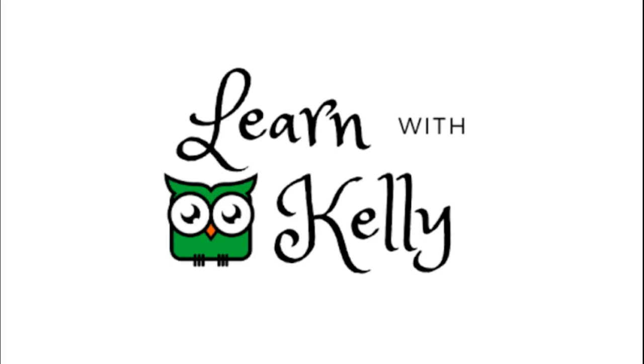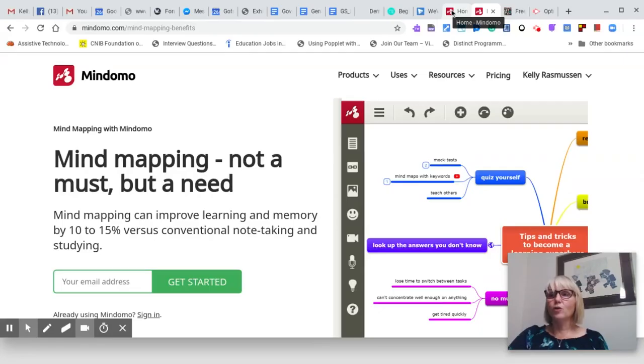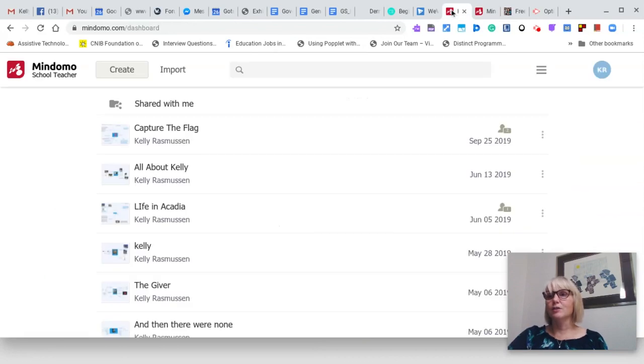Let's get started. So, Mindomo is an online collaborative mind mapping, concept mapping, and outlining software for visualizing information. A lot of students begin using these sorts of tools in the junior grades and will continue to use it, like I said, into their adult life.